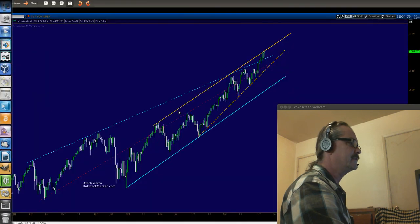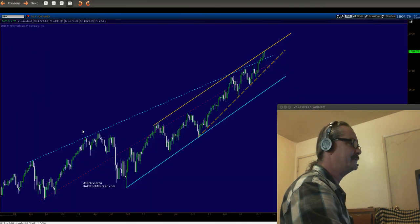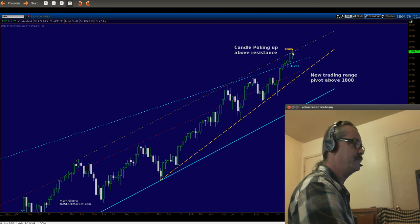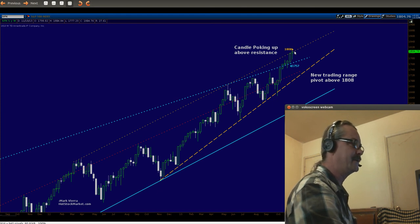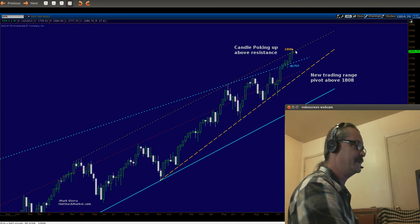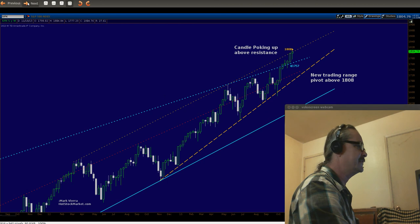We're talking about there's a weekly channel trend lines. Zoom in a little bit, take a look. And this candle just poking its head up above resistance. I got 1808 marked, would be continuation up to this channel line. And if we see a spike up above that, we're looking at a whole new trading range, and that is something very interesting.